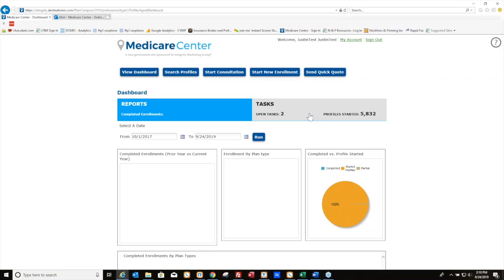So again, this is the dashboard and/or control panel. Up top, you're going to see 5 blue tabs. View dashboard, which is what we currently are looking at. Search profiles, that's a way to search for any given consumer that you've added to the tool already.